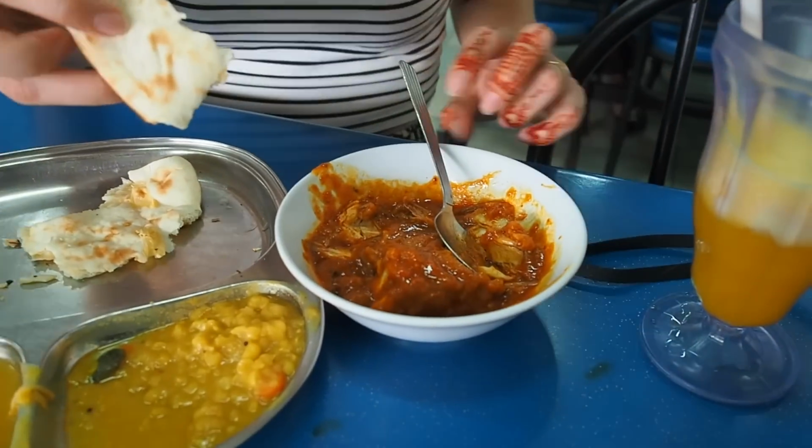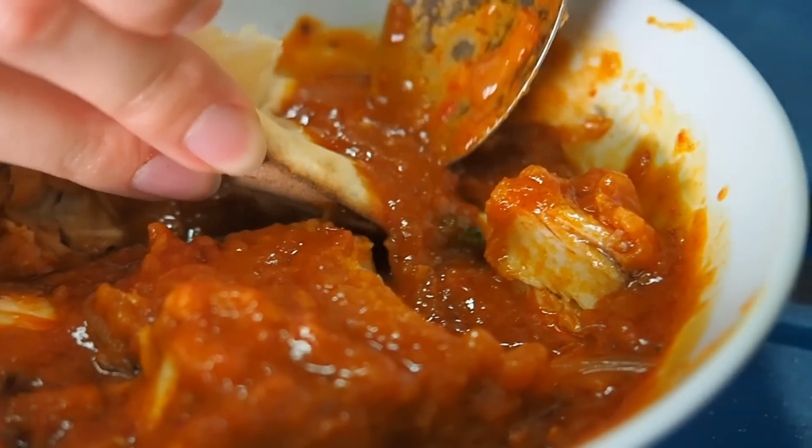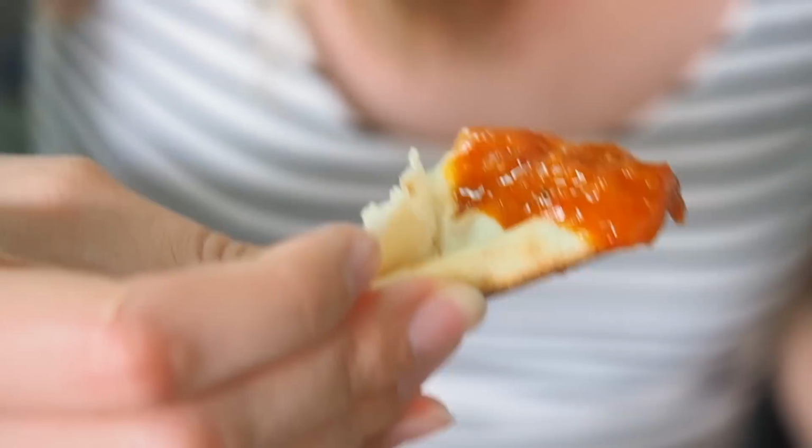Anyways, I'm going to the cheese naan, I guess. The garlic one was really good. And I'm just gonna dip the naan in the masala, fish masala. I'm gonna get some sauce first. Let's see. I think you're gonna like that sauce.